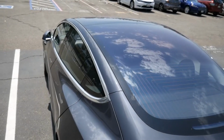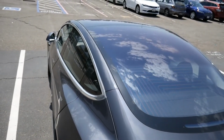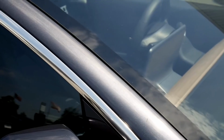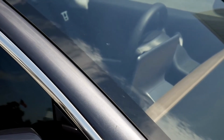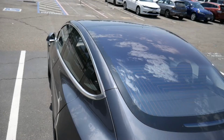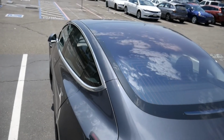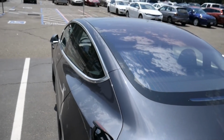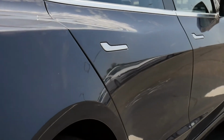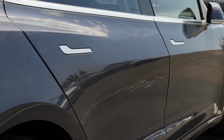In short, if you're getting the Model 3 as a performance vehicle, you have to take a lot of things into consideration. What's your price point? What are the things that are important to you? Do you care that it's EV versus internal combustion? There's definitely a lot to consider. Me personally, and I think you might agree with me, I am more interested in getting an electric vehicle than an internal combustion vehicle for maintenance reasons.